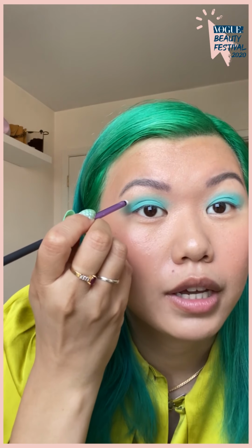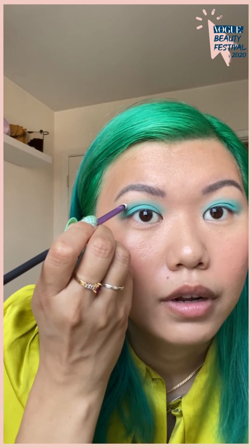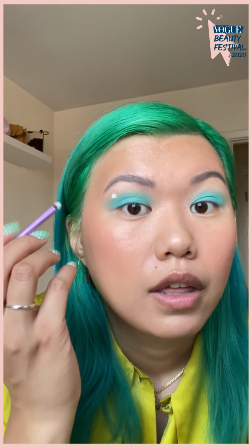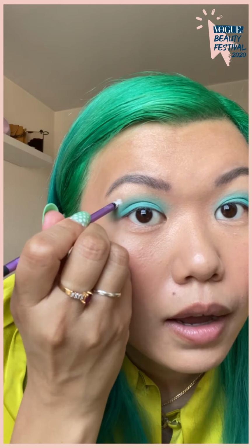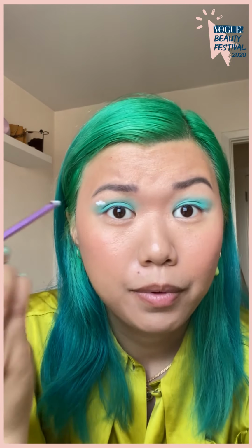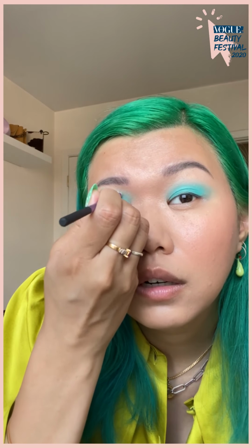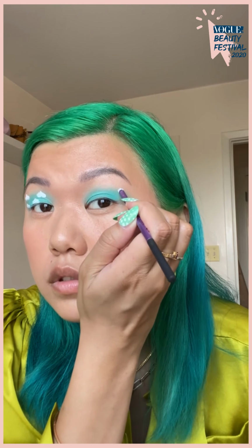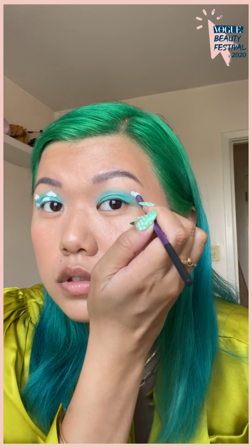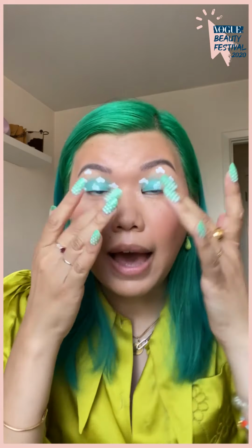So I'm gonna start on the outer corner here. What I like about using a brush or a Q-tip is that it creates a diffused cloud, so it looks wispier. Cloud 1, and it looks like a cloud, right? So you literally stamp 3 stamps and you got a cloud. Again, Q-tip, brush, anything you want really. That is the clouds on.